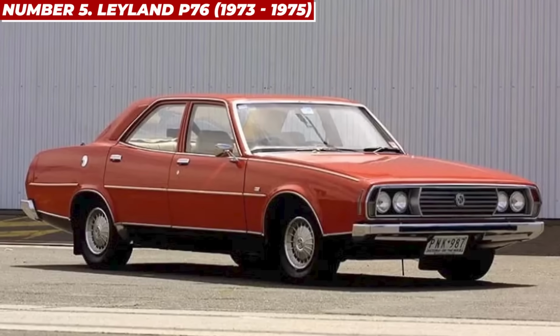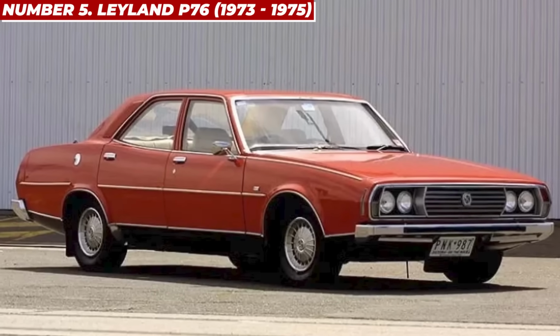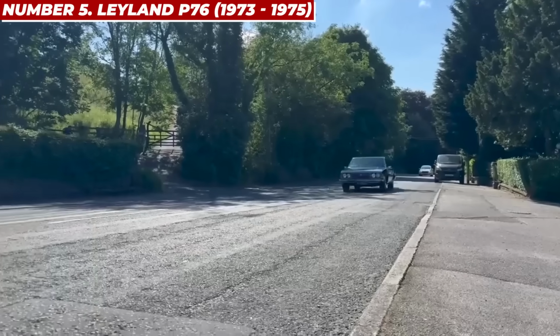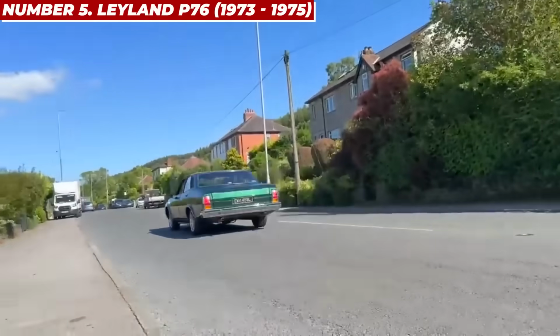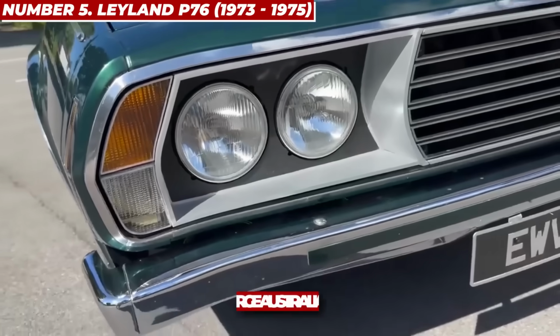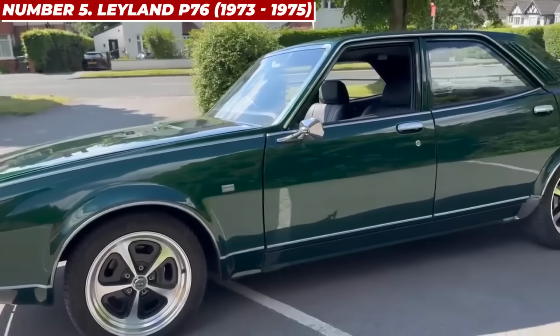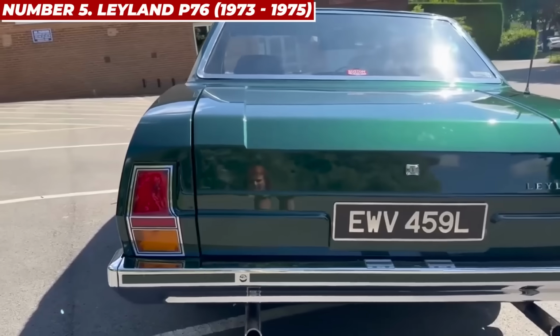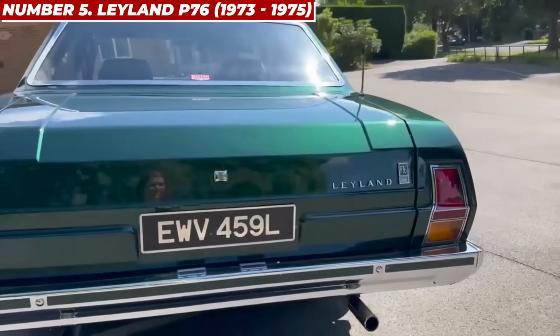Number 5. Leyland P76, 1973 to 1975. Halfway through our top 10 at number 5 is Australia's most notorious automotive failure. The Leyland P76 was meant to be the large Australian, a locally designed and built competitor to Holden and Ford's popular full-size sedans. Instead, it became a national embarrassment.